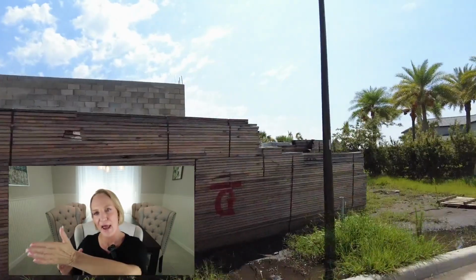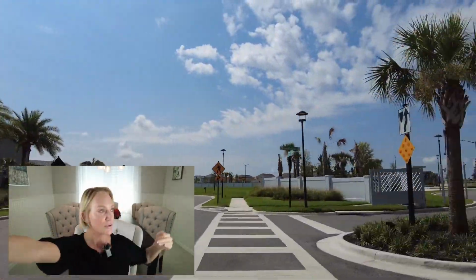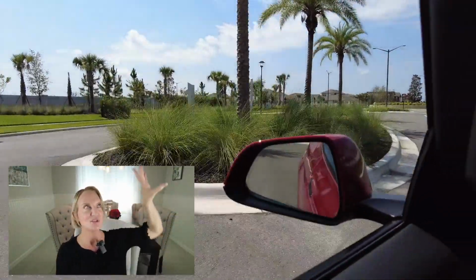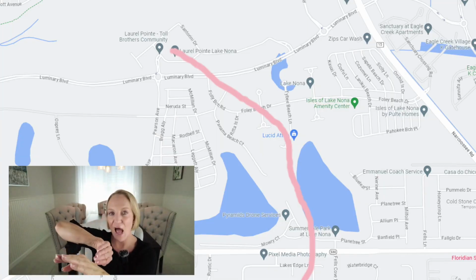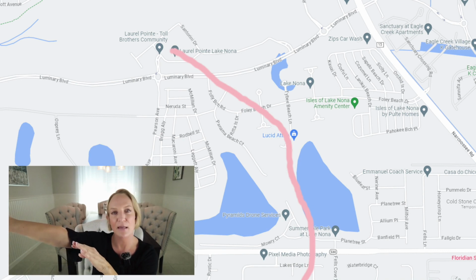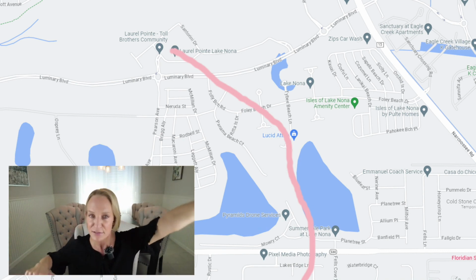What's interesting about this area is that you come out of Laurel Pointe, go around the little roundabout, and now you go right into Summerdale Park. You could also go into Isles of Lake Nona. There is a map that I'm showing, and it shows Toll Brothers is here, Summerdale Park is here, and then I drove straight through and hit Boggy Creek Road. So it takes you from the heart of Lake Nona all the way out to Kissimmee, basically.